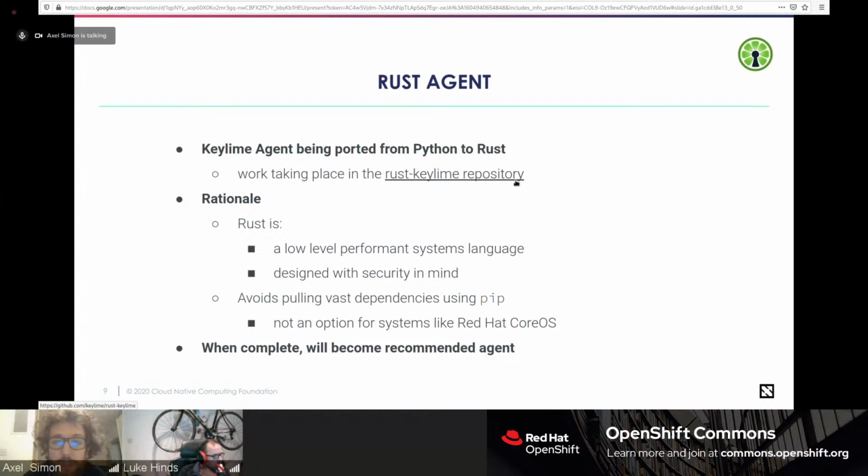Another issue is that Python, in the current setup, ends up pulling quite a lot of dependencies using pip. This is not always an option, especially for systems that are immutable, like CoreOS, Red Hat CoreOS. That's not quite possible. So we would be interested in moving to something else for that. And once it's done, our default agent will be the Rust agent.